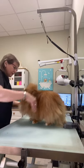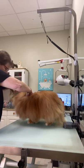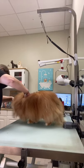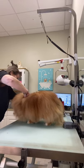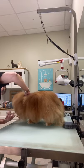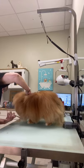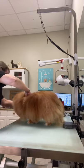I'm going to take his head. I'm going to push his whole mane forward. I'm going to trim it in a circular pattern. Extra full, for his owner's personal preference.